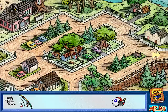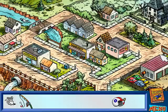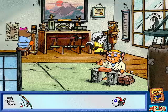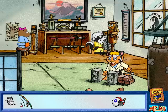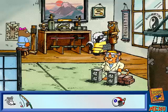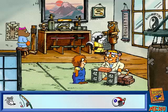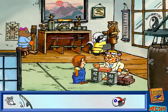This way to see more of Critterville. The auto repair shop. The Karate Dojo. Hi-ya! Ha! Hi, little critter. Welcome to the dojo. Hi, Tiger.